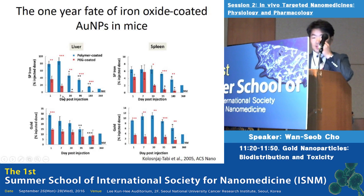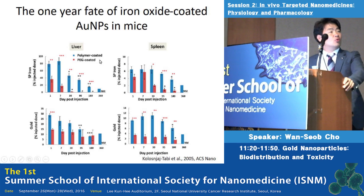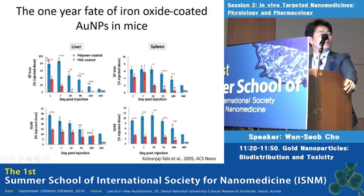And this study examined the 1 year fate of iron oxide coated gold nanoparticles in mice and also showed similar patterns. The liver and spleen are the major target organs, and the polymer coated and PEG coated iron oxide gold nanoparticles both have an accumulating propensity up to 1 year after injection, even though the distribution is slightly different by the coating method.